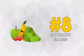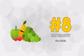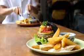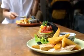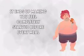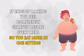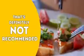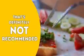Number 8. Eat healthy snacks. Eat more, but not at mealtimes. Yep, you heard that correctly. One of the biggest mistakes people who want to lose weight make is stretching the time between their meals. While this might sound logical, it actually ends up making you feel completely starved before every meal, so you eat more in one sitting. You're also more likely to eat fast, which is something that's definitely not recommended.